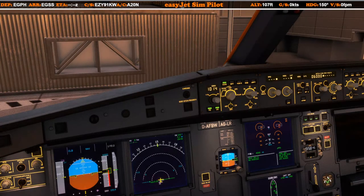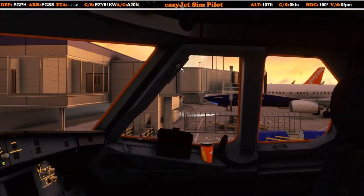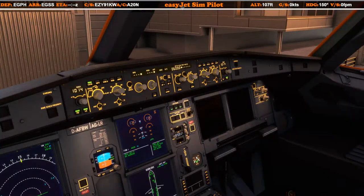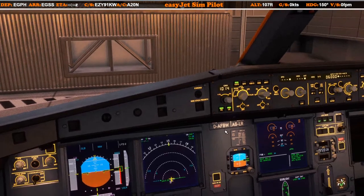If this Ryanair pushes back before me, I'll be annoyed. Get your taxi light off. You're flashing the terminal. Well, I'm glad we loaded that extra fuel. Although the APU still refuses to burn any fuel. It's Greta approved.